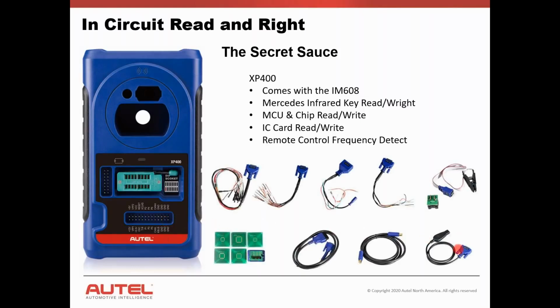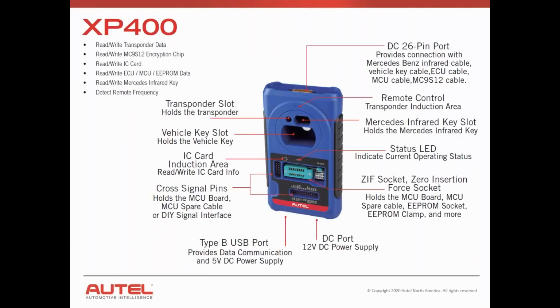This one in the bottom right corner, that's actually our sniffer for Mercedes-Benz infrared keys. That's what we put into the EIS or the ignition module on that vehicle to be able to sniff the information directly out of the car. So all these components are included with the IM608, or if you buy the XP400 separately, this is what comes in that box.